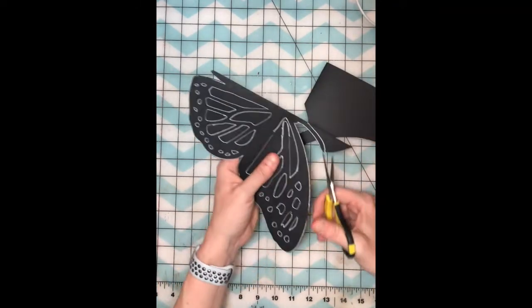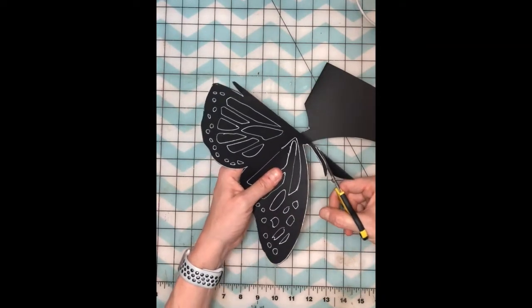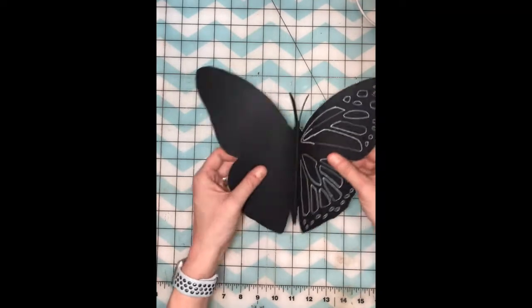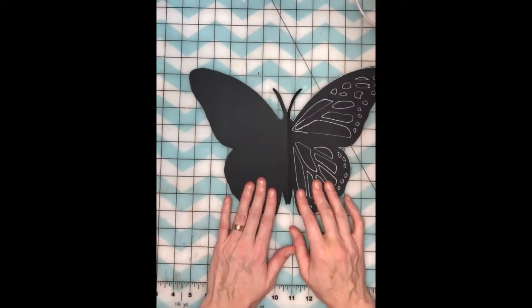We're going to cut off this last little bit here. And then I'm going to open up my butterfly so you can see how, because of the fold, I end up with a butterfly that is now symmetrical. Okay, so that's going to be what it looks like once you unfold your butterfly.